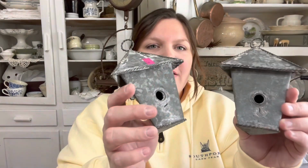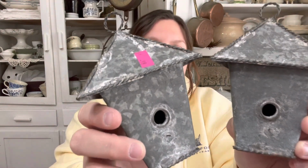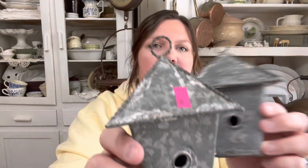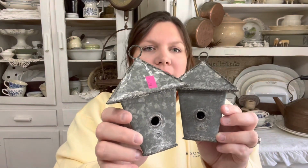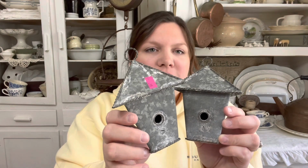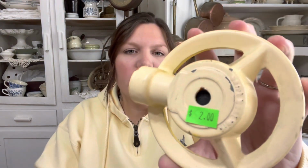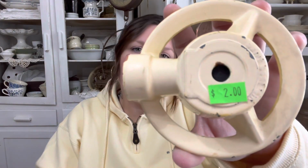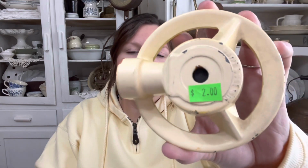I also found these two metal birdhouses, which I think are perfect for spring. They were 99 cents each, and they have the little loops on top so you could hang them off of something, and I think this will be a great decor piece for spring. I also found this really cute yellow sprinkler head, and it was $2, and I'm not sure if it works or not. I'm actually going to try it out in my garden, but if not, it will be a great piece to use in a spring vignette.